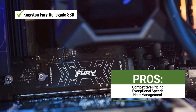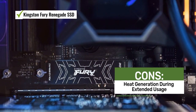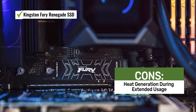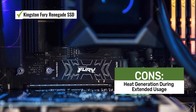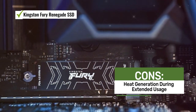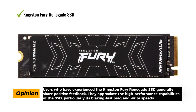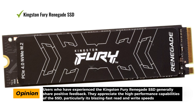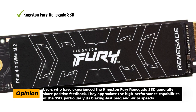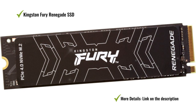To effectively manage heat, this SSD features a low-profile graphene aluminum heat spreader. However, it's worth noting that it can get warm during extended usage. Designed in a slim M.2-2280 form factor, it enhances the gaming experience on both your desktop rig and laptop. This compact design ensures compatibility with a wide range of systems. Additionally, the Kingston Fury Renegade SSD offers high-capacity options of up to 4 TB, providing ample storage space for your games and media files.